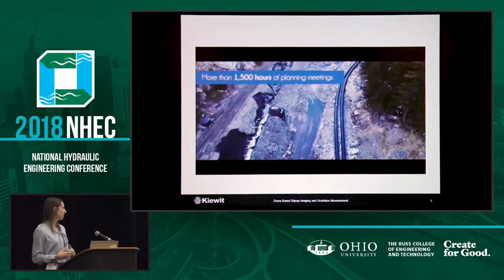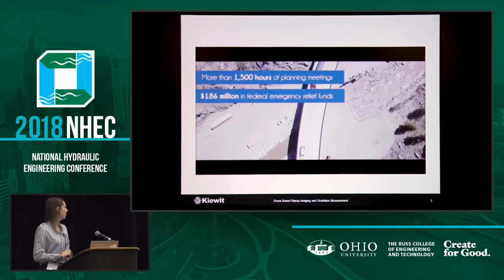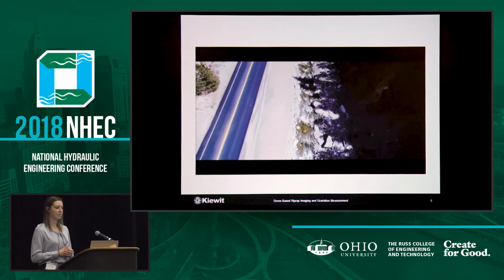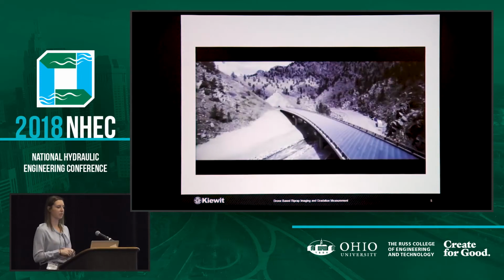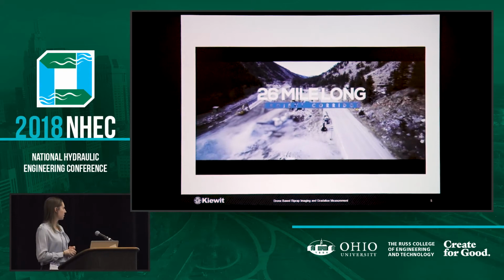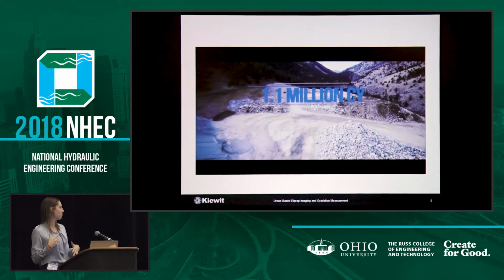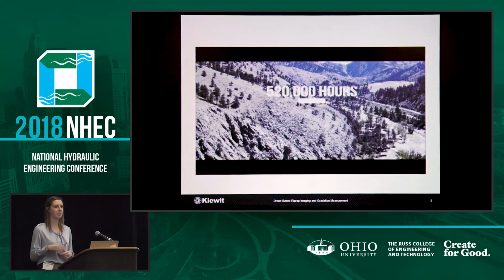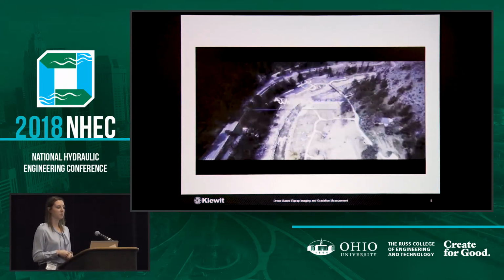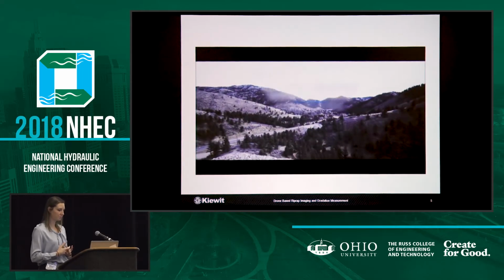And to do this, they realigned some of the roads within the canyon, and they also used some matrix riprap and some new innovations on the project altogether. The corridor was 26 miles long, and soon some before and after pictures will come up that show some of the damage and the repairs that Kiewit was able to implement based on the design.